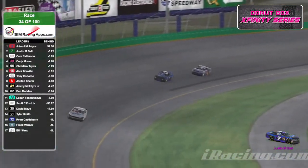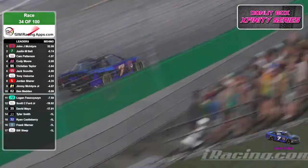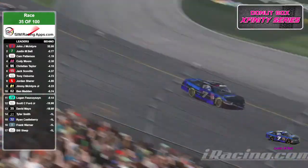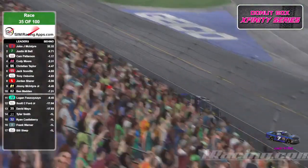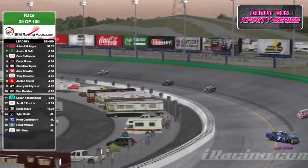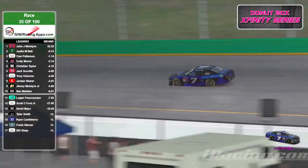Bell's tires are about 5 laps older than, he probably didn't take tires, never mind. But anyways, Justin Bell pit about 5 laps before both of these guys. That track position mix-up might have given him a little bit of an advantage pitting early. He was part of the first group to come down.